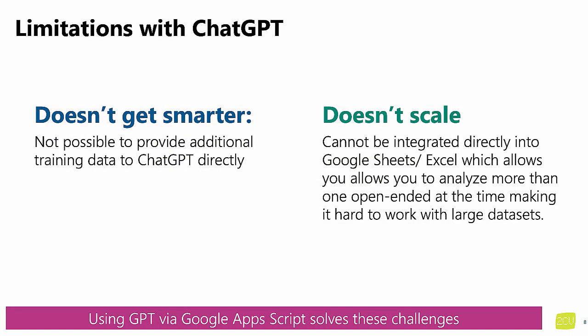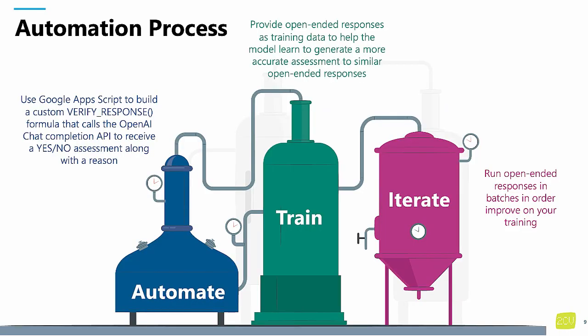Now this is great, but there are some significant limitations when using ChatGPT for this task. First is that you cannot train the model, which means it won't learn from your own assessment and won't improve over time. And secondly, scalability becomes an issue. It's not feasible to input each answer one at a time, especially when you're dealing with thousands of responses across multiple projects. In order to make this process more practical, we need to automate it using the API.